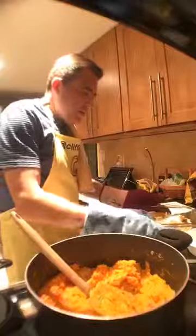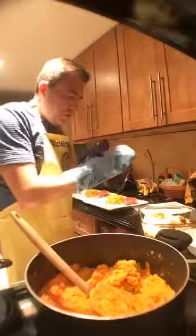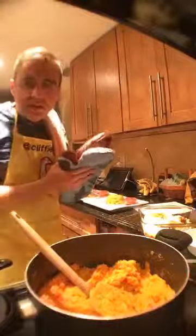Grilled chicken. Or broiled chicken. Hot burning hands. That is beautiful. Yay! I gotta put this down and not burn myself. Thank goodness for granite countertops.